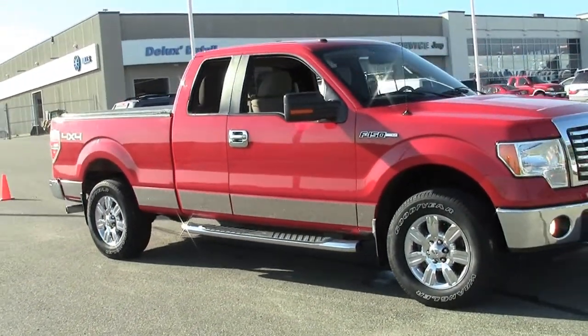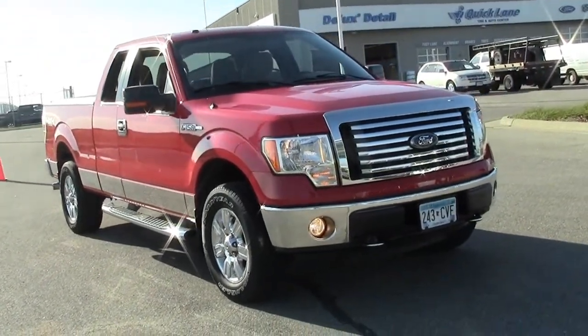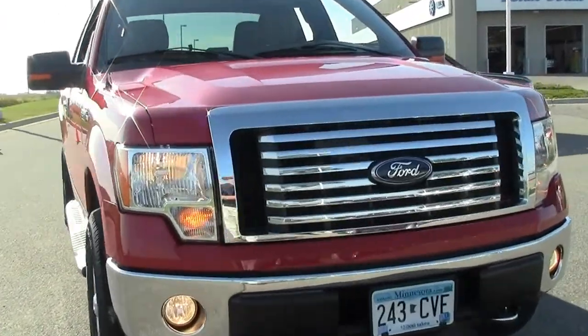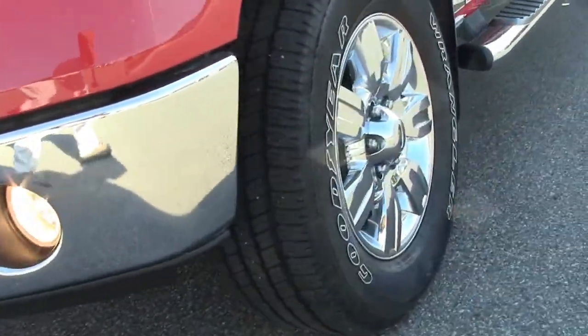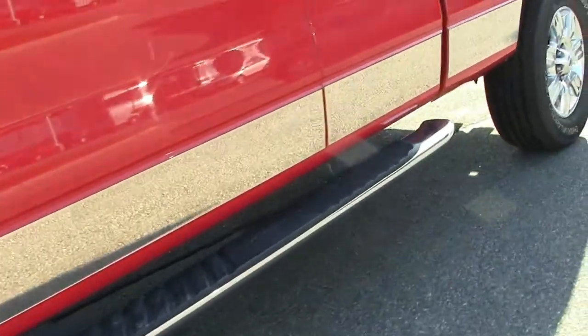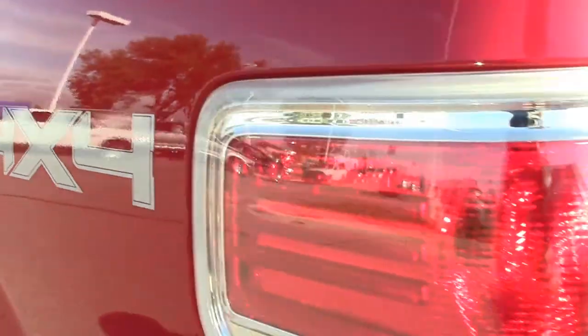Ford did a major redesign on the F-150 in 2009. They gave it a more spacious interior, more powerful engines, better fuel economy, and larger cargo and towing capacities. As a result, it won Motor Trend's Truck of the Year. So this 2010 model inherits all those award-winning, upgraded features.